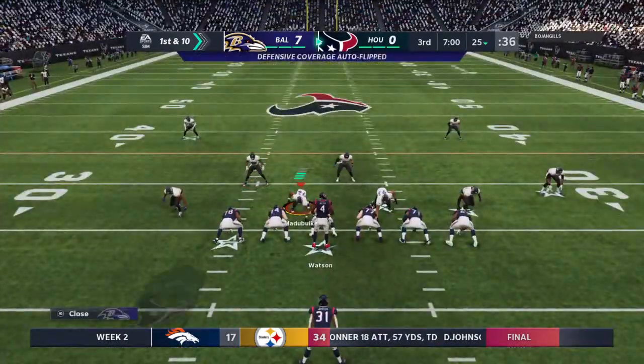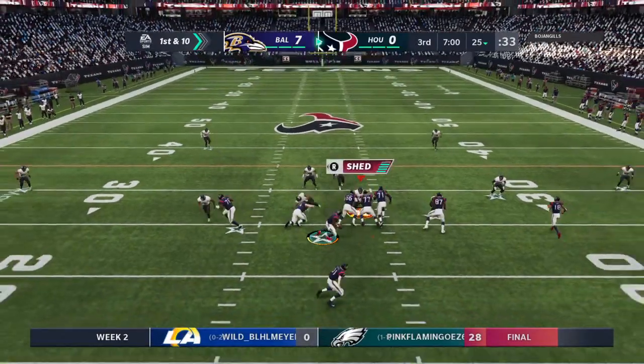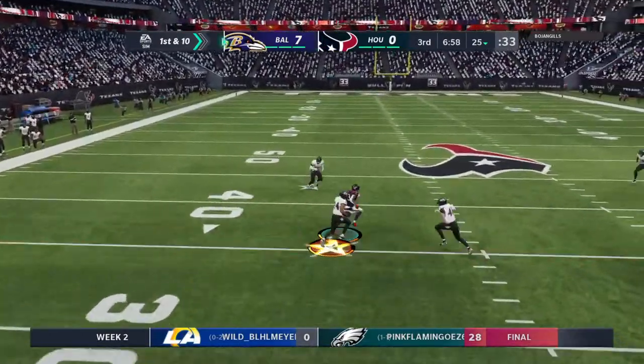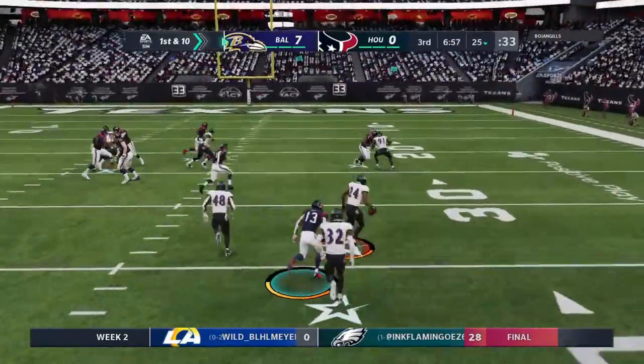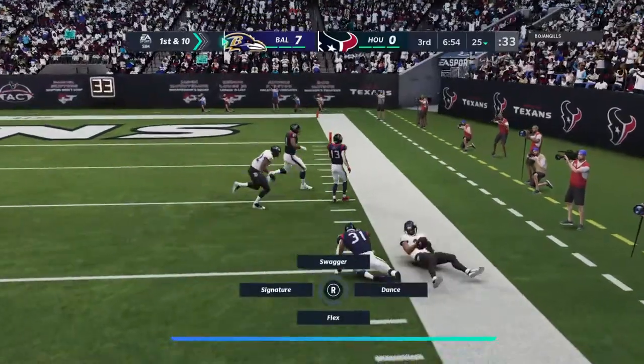Houston's offense already at the line, set to get going. They come out here with a 0 on the scoreboard. What was said in that locker room? And now this is intercepted. My goodness. Picked off by the Pro Bowler, Marcus Peters.